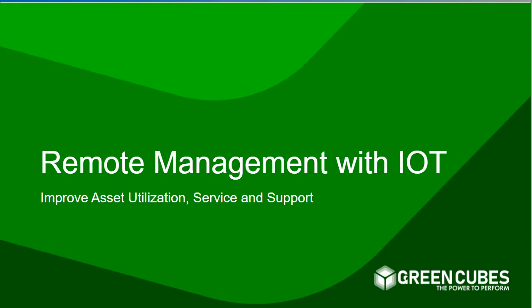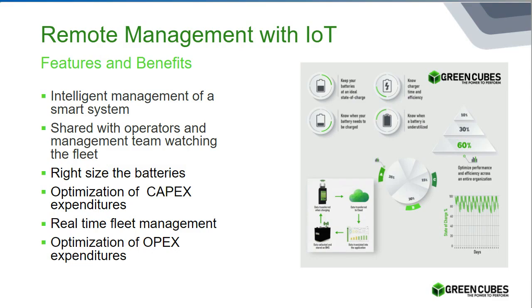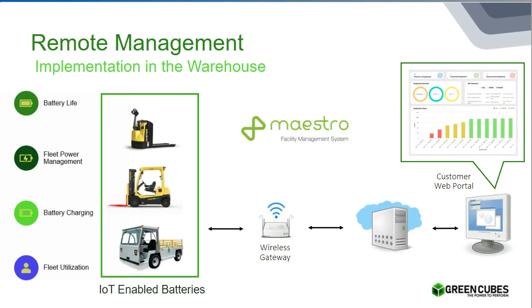Now we're going to talk about some other technology available on the battery side, which Jeff mentioned briefly on the chargers, which is IoT, to improve asset utilization, service, and support. So how does this work? The Internet of Things allows for remote monitoring of batteries via Wi-Fi connection, which can be shared with the operators and other stakeholders.